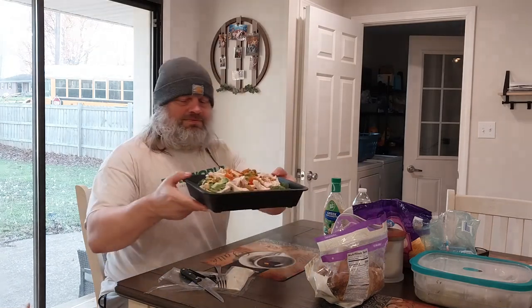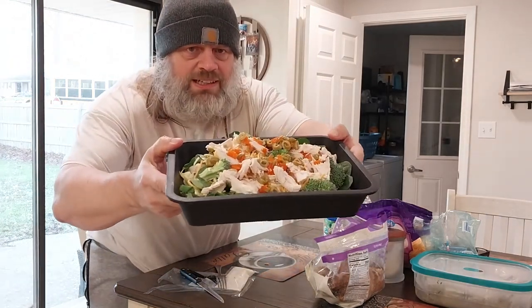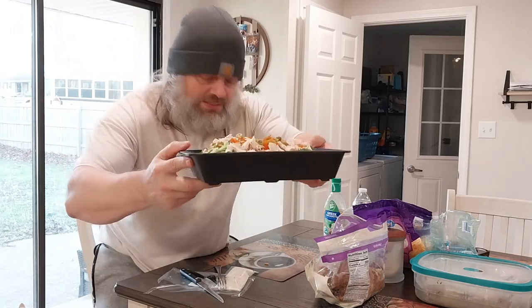I know you can't really see it probably, but here's my salad.